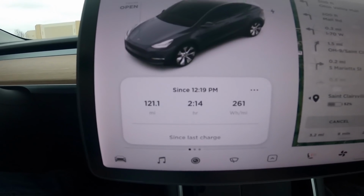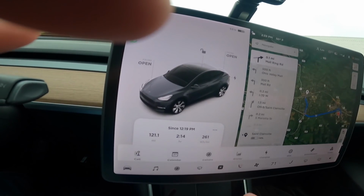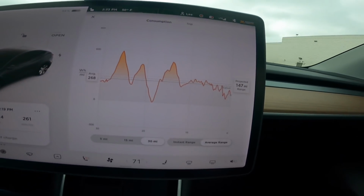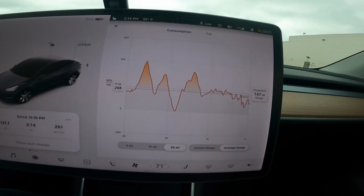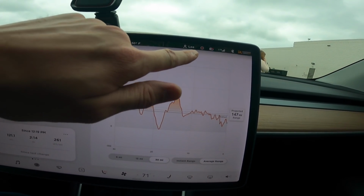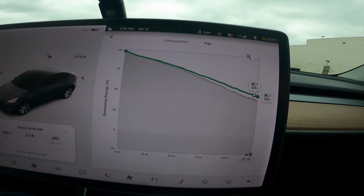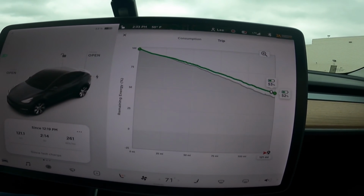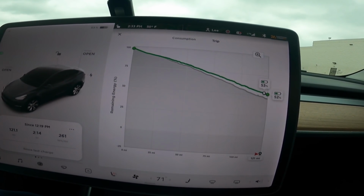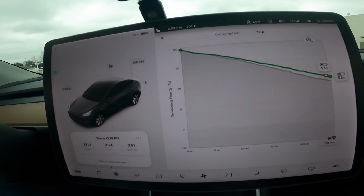And in fact, we're getting about 260. We were about 235 watt hours when I was first looking at it. And then if we look at our energy consumption, the projected range left is about 147 miles. We have about 115 miles till we get home. And then looking at our trip, we were actually a little bit more efficient than they expected when we started. So we gained quite a bit of ground once we got going. So we're going to measure it as we continue to move forward, and we're going to keep going.